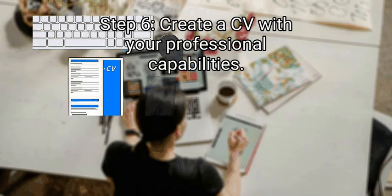Step 6. Create a CV with your professional capabilities. List any formal art education you have on your CV, along with any special awards you've received through the years. Mention any exhibits you've been a part of, along with any publications that printed your art. If you've displayed your art at a gallery before, list this on your CV as well. For example, you can include a list of your most well-known art pieces, as well as any accolades you've received for your work.